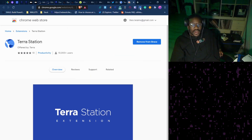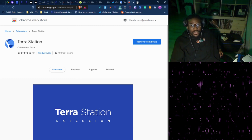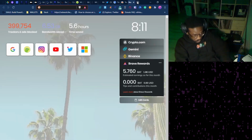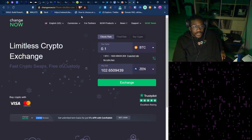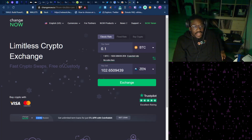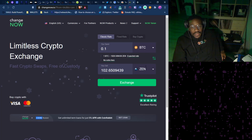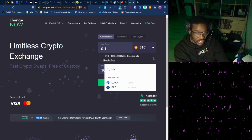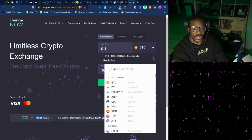So once you have that wallet, let's say you have Ether or whatever, right? You go to Change Now. And in Change Now, Luna is actually available. Now let me just check. You can't get UST. That's right.